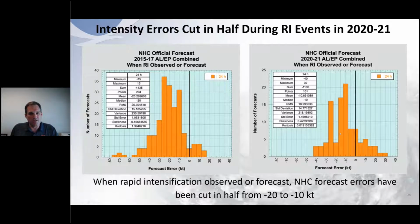We're not where we need to be in terms of an end state, but this is the first time we've ever really seen this kind of progress. And by getting rid of some of these really large errors, you're starting to bring your average error down as well for all cases.